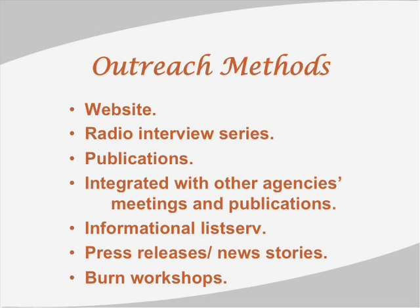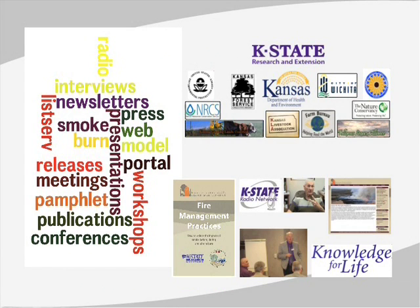We also utilized numerous press releases and news stories. Again, all the agencies did their part, and K-State did theirs also. Quite impressive how much coverage this got. Every year there are burn workshops held across Kansas, and the smoke plan was incorporated into the burn workshop information. So there was a lot going on.